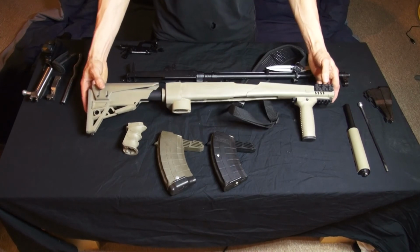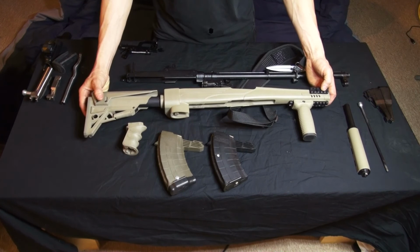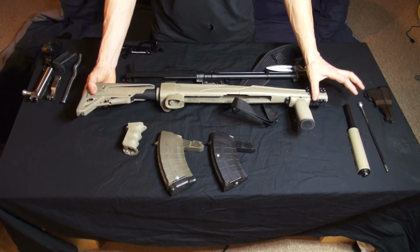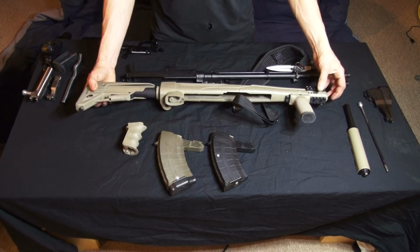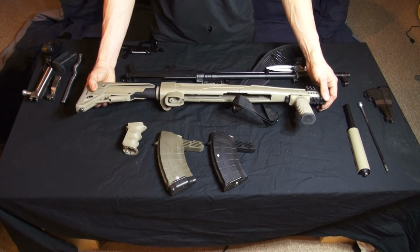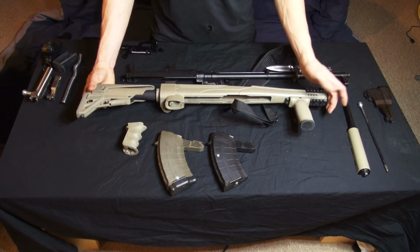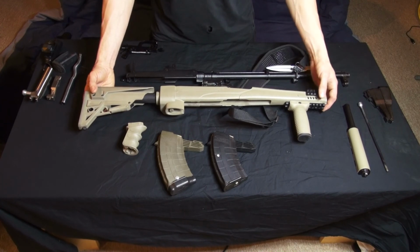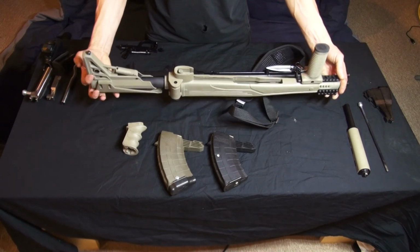The ATI has two side Picatinnys, the TAPCO does not. The TAPCO out of the box will accept the original bayonet. You don't have to do any modifications, but you do not have the same room for the bottom handle, the foregrip. It is a longer stock on the TAPCO, which makes it also a little heavier.